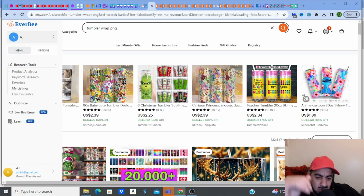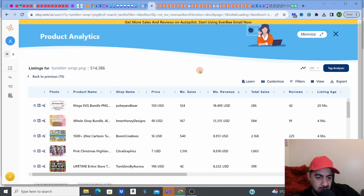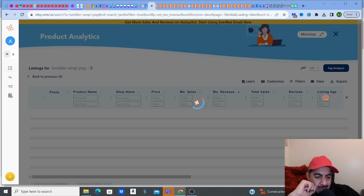Product analytics, look at this. I want to get you the top 3. Tumbler wrap PNG. Look, 514,000 of them. Gee, that's crazy. But no, let's filter, because that's what we're going to do. We ain't going for so old listings. No, 3-month max. And I'll show you the ones that are smashing it out there.